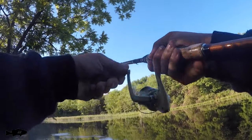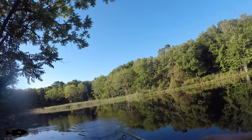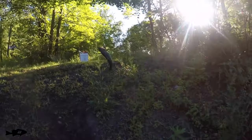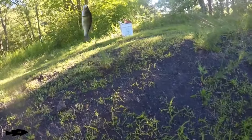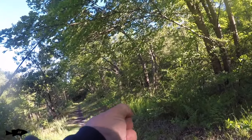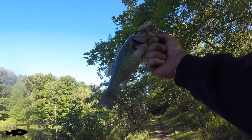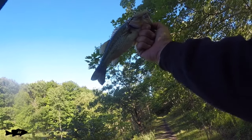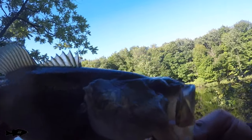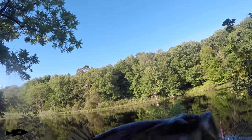Got him. On the torpedo. Torpedo fish. Hit it three times. Wanted to go non-weedless to get a better hook set. And I got it. Just a little junior baby one. It's all right. Still a topwater fish.